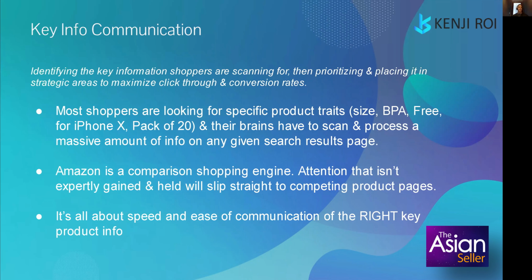And Amazon is a comparison shopping engine. So attention that isn't expertly gained and held will slip straight to competing product pages. You have to remember that it's not about having just a really good product. It's about having a better, more appealing product than everyone else you are directly compared next to. That's on the search results page, where you're showing up directly next to all your competitors. That is even true on your own product listing.